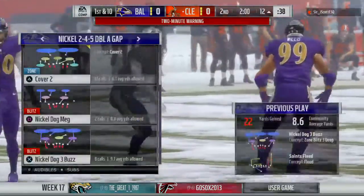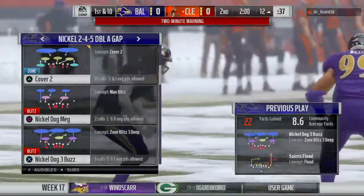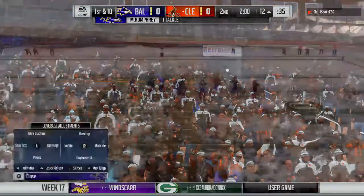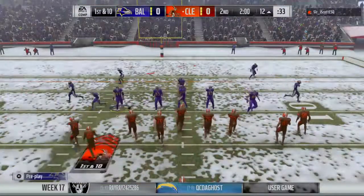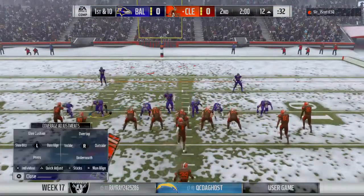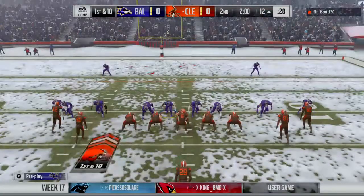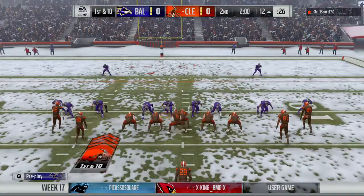A first red zone opportunity for the Browns thus far. It's 1st and 10 from the 12. 2 minutes remain in a scoreless first half. More from Cleveland after this. Took nearly the entire first half, but a first red zone opportunity for him here. It's 1st and 10 from the 12.